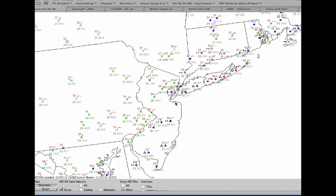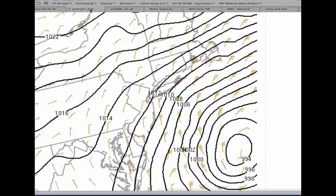Notice winds are starting to increase from the northeast, anywhere from 10 to 25 miles per hour along the coast, around 10 to 15 miles per hour further inland. And of course, eastern Pennsylvania remains very dry. Notice the dew points once again in the lower 20s. I'm expecting precipitation to build back into eastern Pennsylvania as we move on through the evening hours.